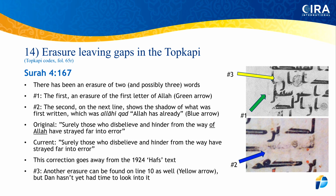Now let's zip right into number 14. Let's put that up, and let's look at number 14. And here is an eraser from the Topkapi. This is the Topkapi that the Muslims love the most. This is the one they assume is the standard bearer of all the archaic manuscripts, and we're finding it's not the one you really should have used.